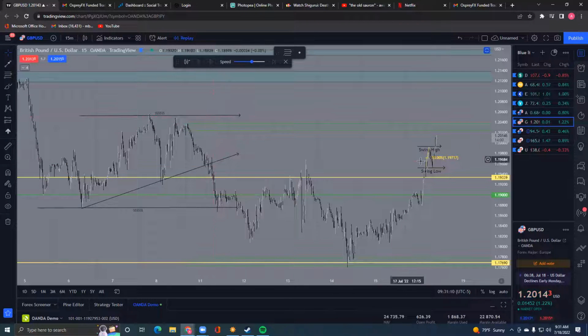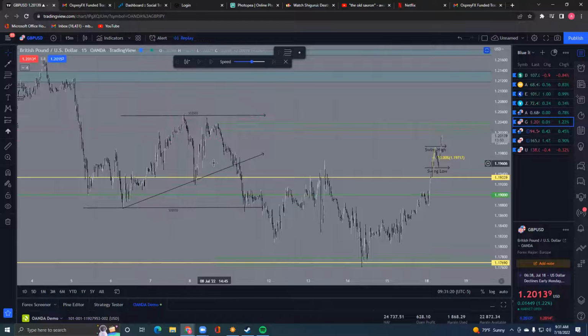So we can see price is trying to head in, completely wiping out all this liquidity. Remember, when price is going one way, we're attacking liquidity. That's what banks are trying to do. They're trying to collect their money back. So we can see here, this is where they're trying to head.